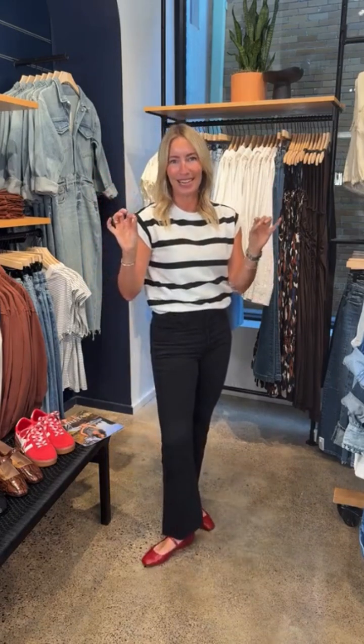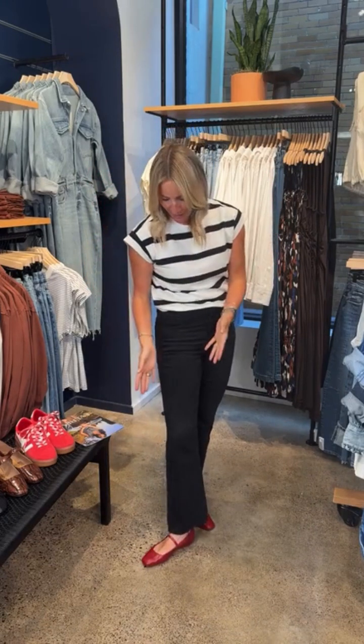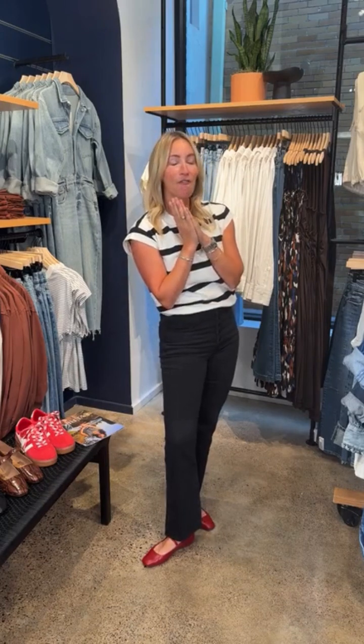Bringing it down to the shoes, pop of red, what everybody needs in their closet. This fun little Mary Jane is an absolute must. It feels very luxury, and it is a really great price and is so darn comfortable. Get this one on your feet while you can.